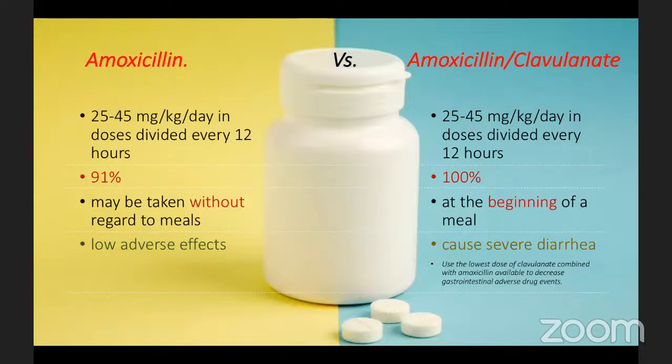Regarding the antibacterial efficiency to kill bacteria causing dental infection, amoxicillin efficiency is about 91%, which is more than enough to support the immune system and kill the bacteria. Augmentin can treat some strains of bacteria that may resist traditional antibiotics. Because it contains clavulanic acid, the drug may be a little more effective for a wider range of bacteria. So maybe its efficiency is up to 100%.